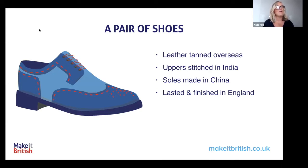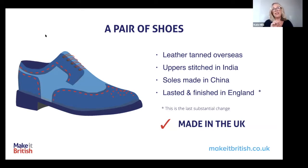I can see someone put depressingly yes. Yeah, that is true, you can, because the different parts, even if all the different parts were made overseas, and sometimes there's a reason for that. Maybe there's no one that makes those particular molded soles or heels in the UK. You have to import those parts. You may have stitched the uppers overseas, but if the lasting and finishing is done here, only at that point does it become a shoe that you can actually wear.